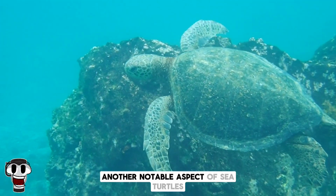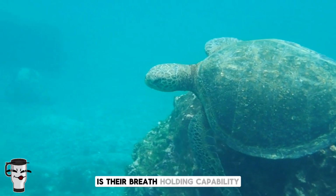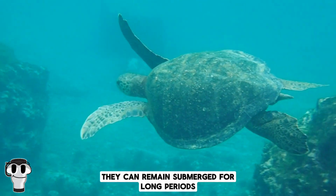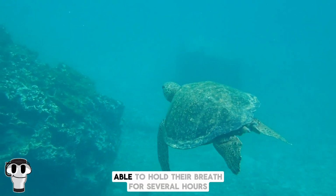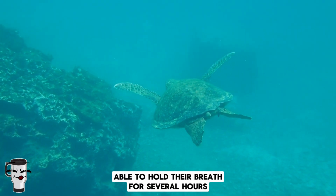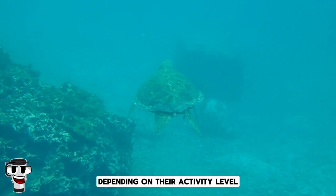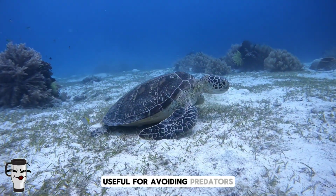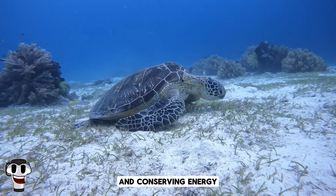Another notable aspect of sea turtles is their breath-holding capability. They can remain submerged for long periods, with some species able to hold their breath for several hours, depending on their activity level. This adaptation is particularly useful for avoiding predators and conserving energy.